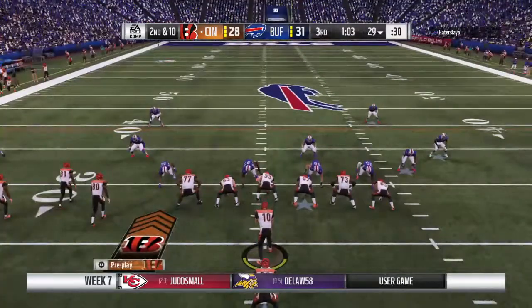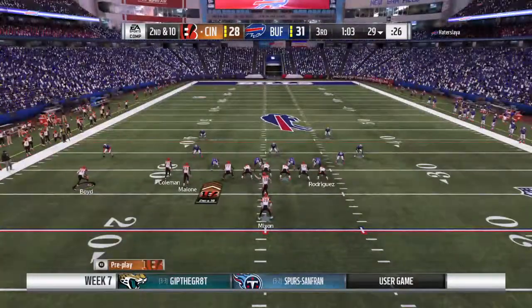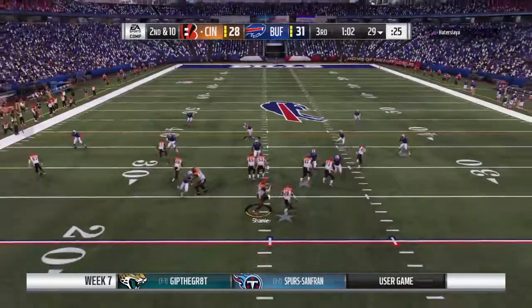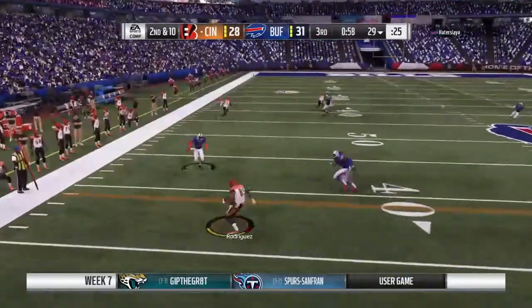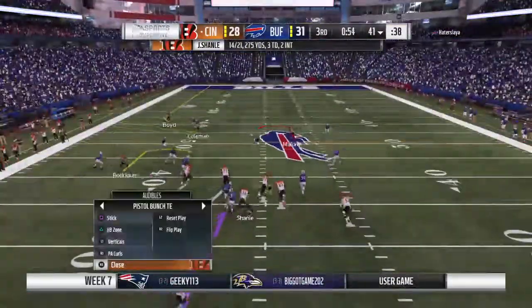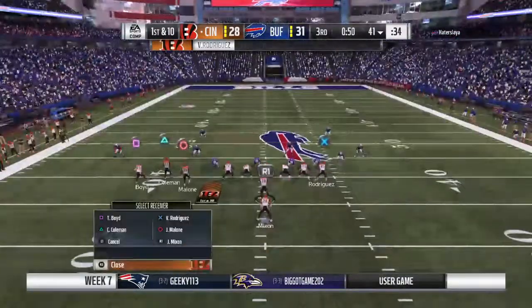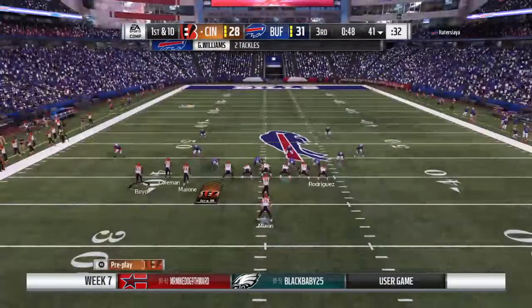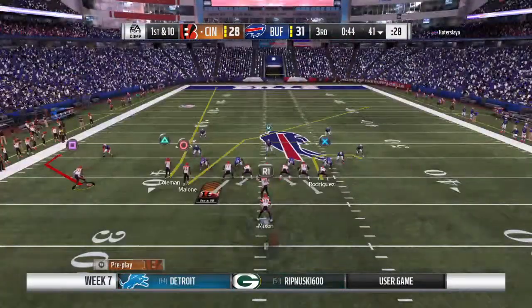They'll look to throw here. Dancing to his left. Throw left side complete. It's Rodriguez. And they get him down, but not before he takes it across the 40-yard line. 12 yards there as they keep this drive rolling. It's another first down.